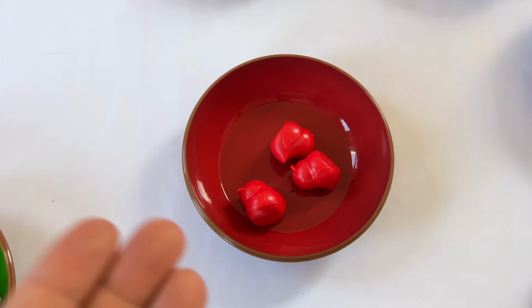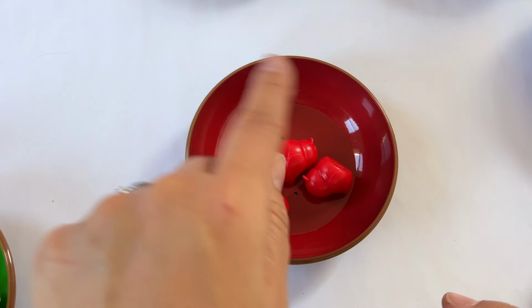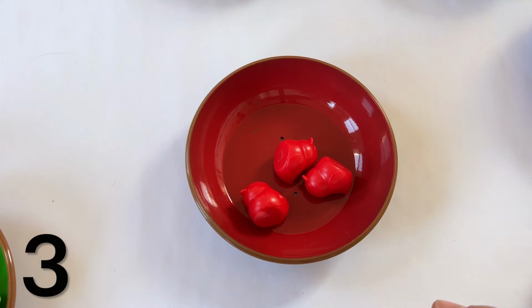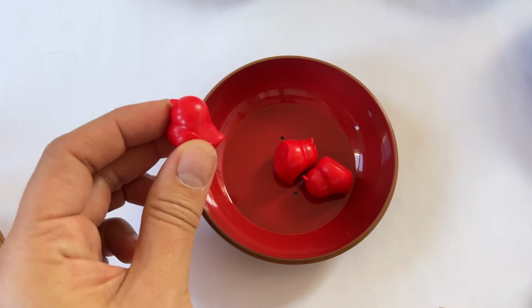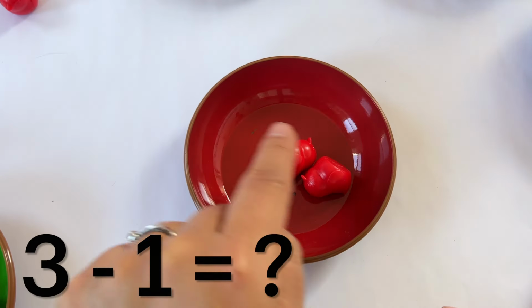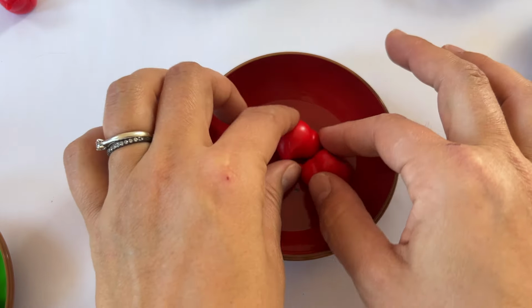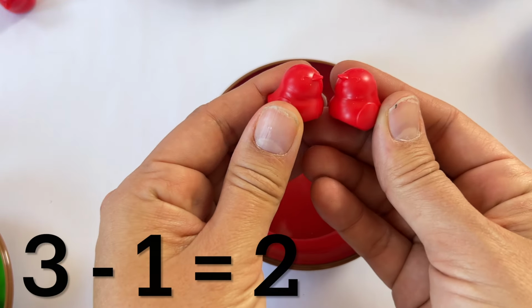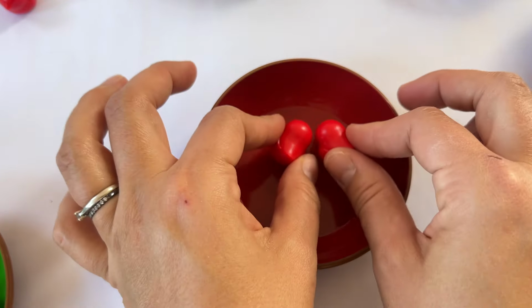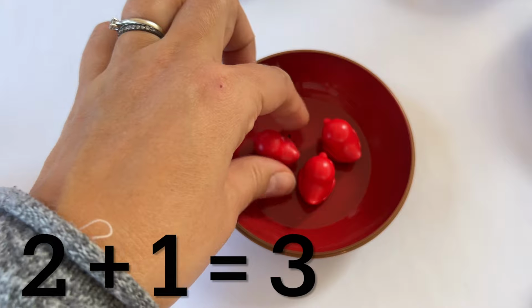Tweet, tweet, tweet. How many birds are in the red nest? Let's count. 1, 2, 3. 3 birds. Uh-oh. 1 bird has to go away. Bye-bye, baby bird. How many birds are left? Let's count. 1, 2. We had 3 and 1 went away and now we only have 2. Come back, bird. Tweet, tweet, tweet, tweet, tweet. Now we have 3 again.